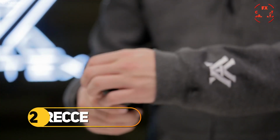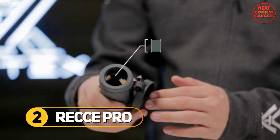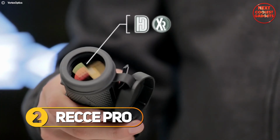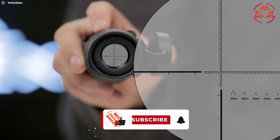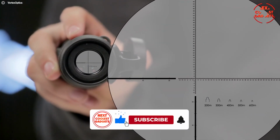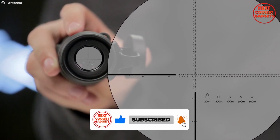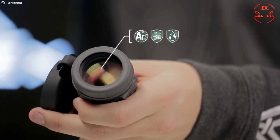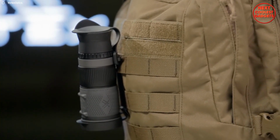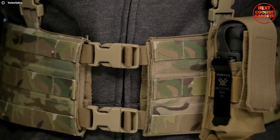Never miss a moment with the Vortex Optics Recce Pro HD 8x32 binoculars by your side. These top-of-the-line optics offer crystal-clear visuals and exceptional precision, allowing you to scope out targets from afar. Whether you're an avid birdwatcher or a tactical enthusiast, the Recce Pro HD 8x32 will elevate your viewing experience to new heights.